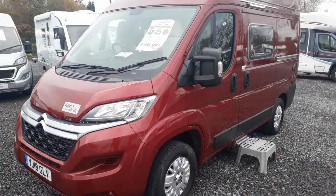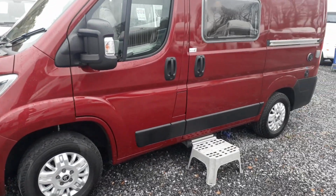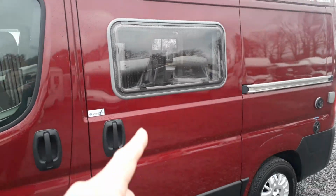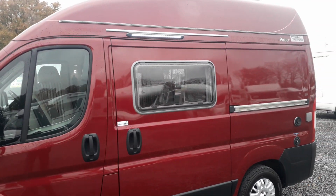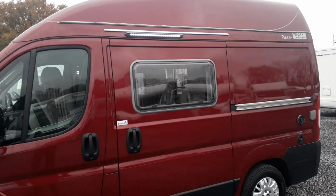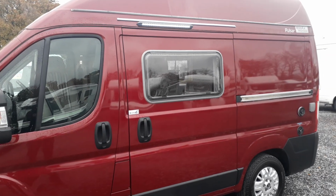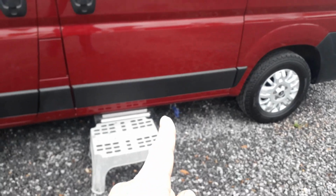Walking around the passenger side, the near side, so we've got Citroen alloy wheels as standard, and then we've got one of the 2 sliding doors. So we've got sliding doors both sides of this van, which is fantastic. Previous owner didn't use a wind-out canopy. He had a driveway awning, and there's awning rails on both sides of this van. So if you're abroad, you can put your awning the other side, which gives you a lot of flexibility, which is great.